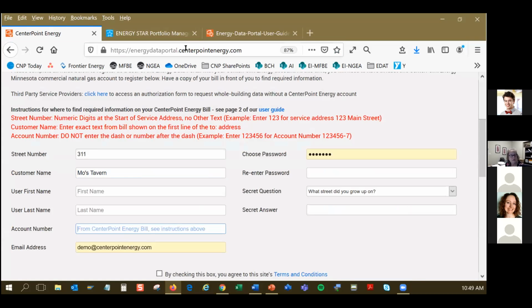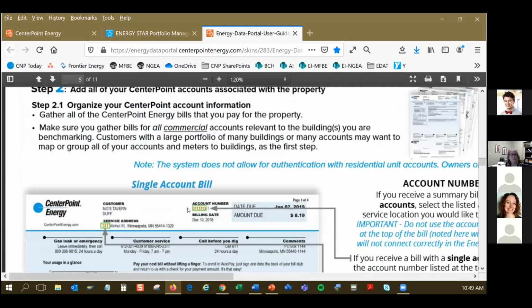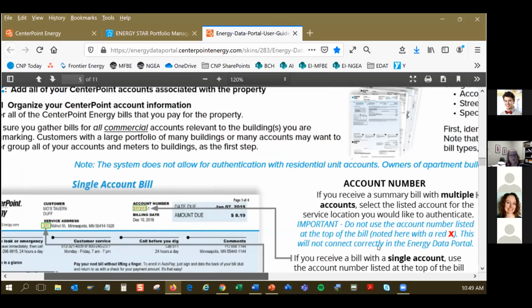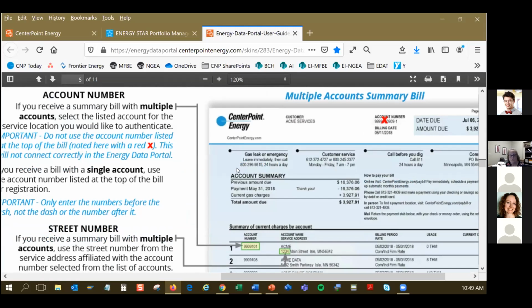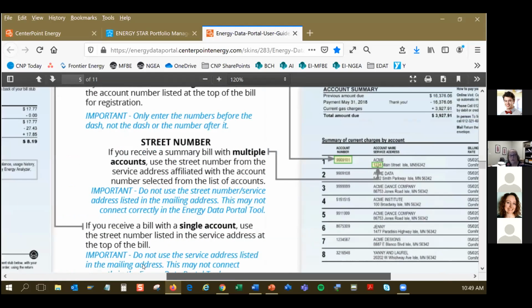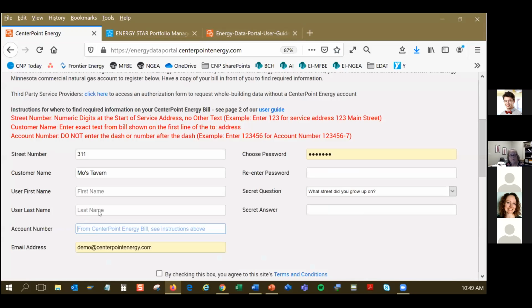And the account number comes from either the top of your bill, if you have the single account style bill, or if you have the other style of bill, you don't use the account number at the top, you use the account number shown in the list of multiple accounts. And that account number needs to be added with only the numbers before the dash, not the dash or the number after the dash. So these are the special instructions up here. It's important that you follow those, otherwise it won't work.